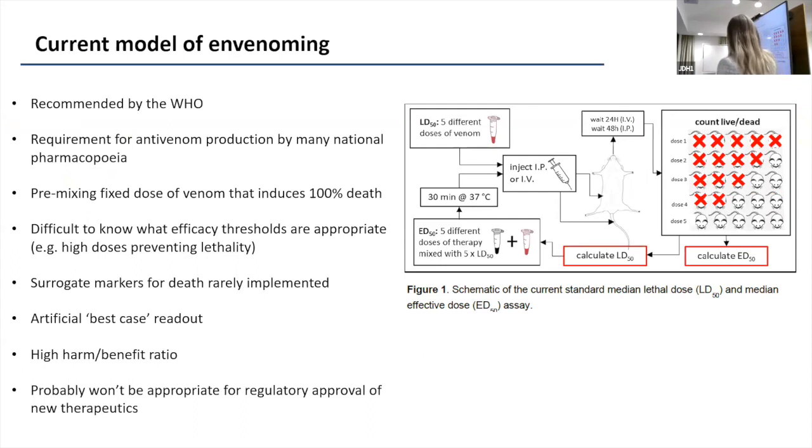So just to give a schematic, you get an all death group where you give an above lethal dose to ensure full death. You then give groups of mice, groups of 5 mice, different amounts of anti-venom, and see how many die. This then goes into software that establishes an ED50 result, which is then used to guide clinical doses and anti-venom labels and things like that. So it is definitely an artificial best case readout. It's got a high harm benefit ratio for the mice.